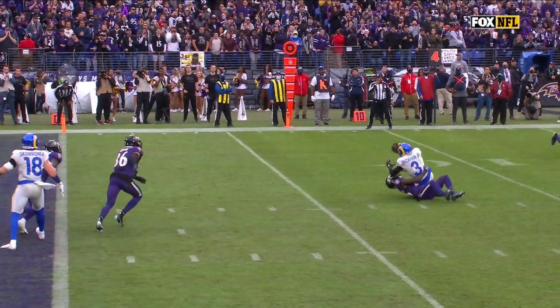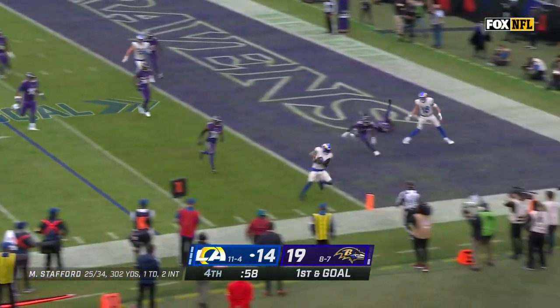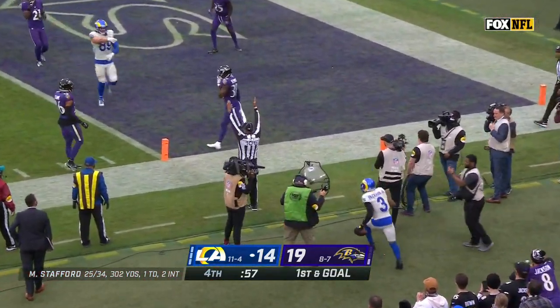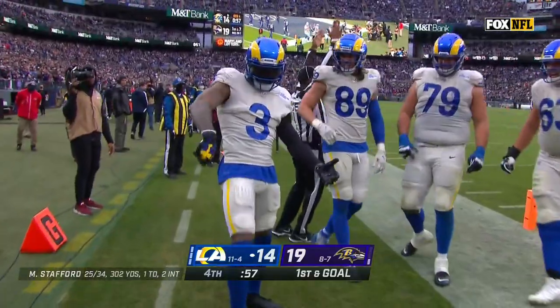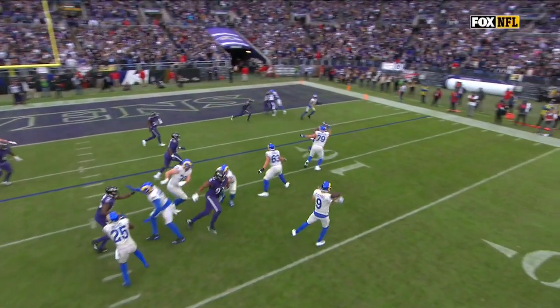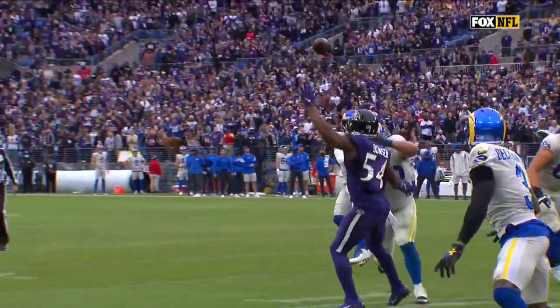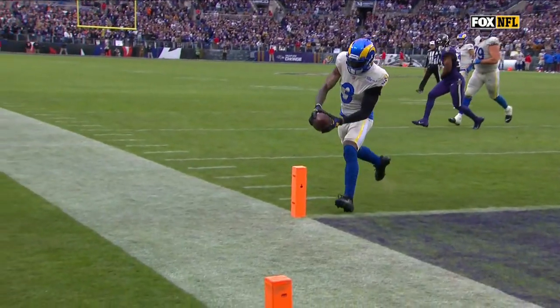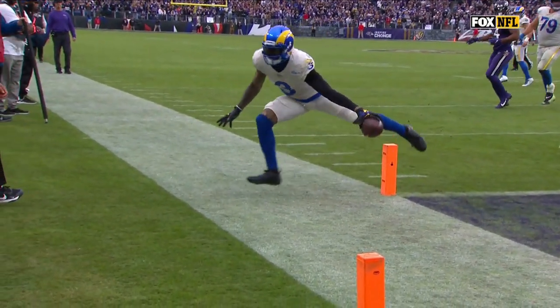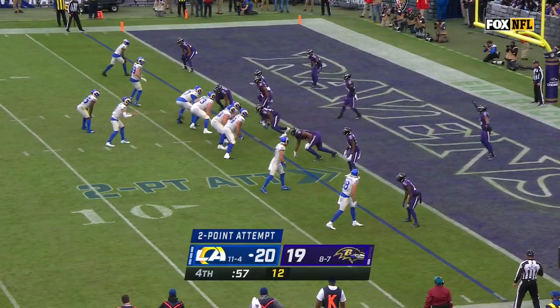Only a yard or 2 past the first down marker. Stafford rolls, throws, end zone. Beckham held on. Touchdown. Rams lead. Little burst release, going to cause interference. Ben Skoronski does a nice job identifying the 2 men are stacked. Bowser just can't quite get over there. What a great play there by Odell Beckham.